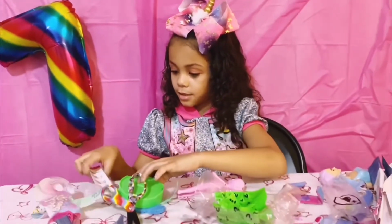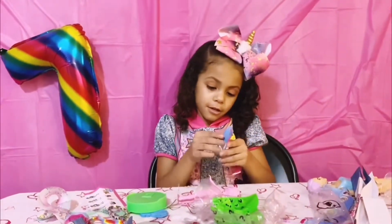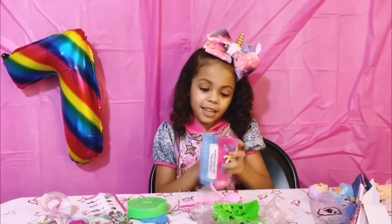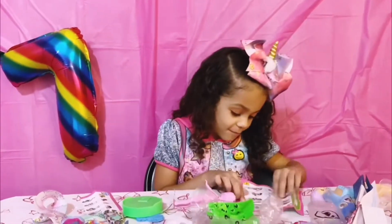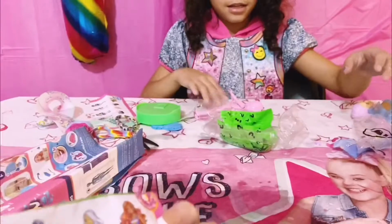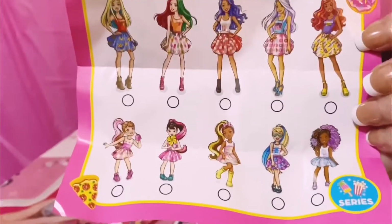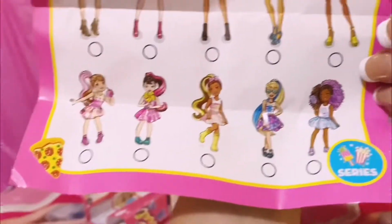Does it show you which ones you could get? Yep, so it's in here. I think I know which one I'm probably going to get. It looks like it'll be like her. It looks like it'll definitely be her. Let's go. Definitely. Let me see. These are the ones that she could get, which are the kids.